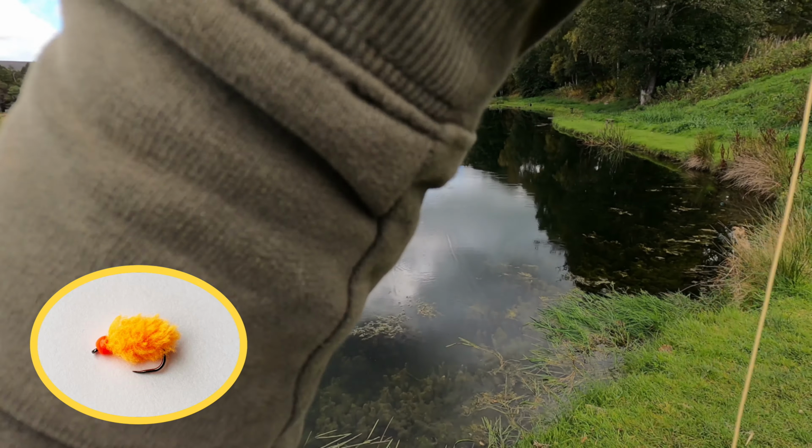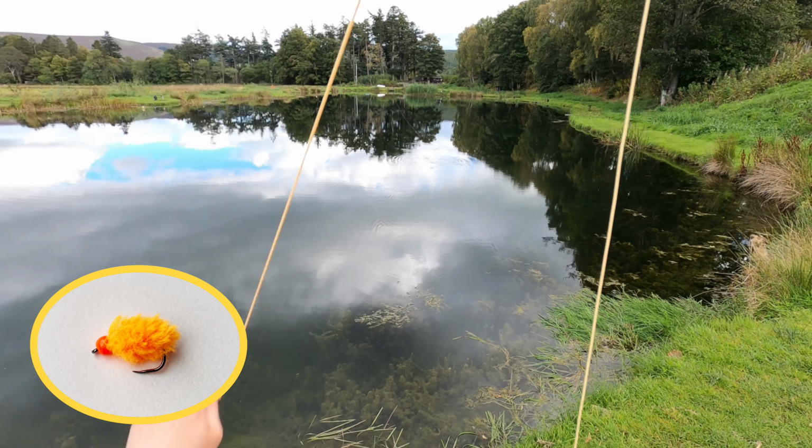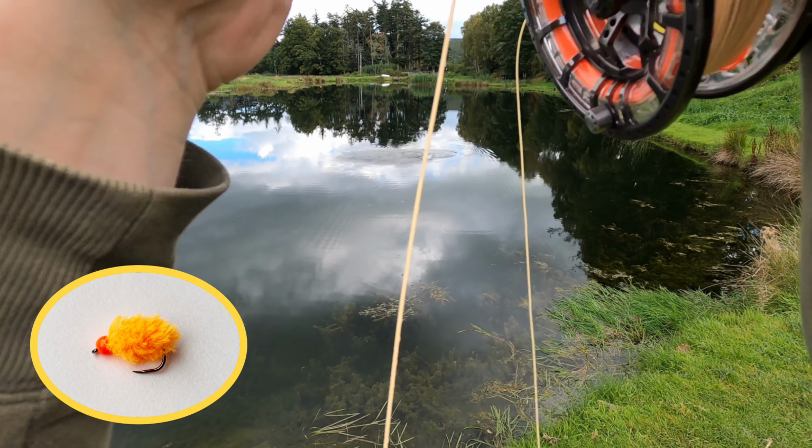And yeah, just change up the colour. I was fishing egg patterns. Just keep changing the colours of your flies and you'll keep the interest.